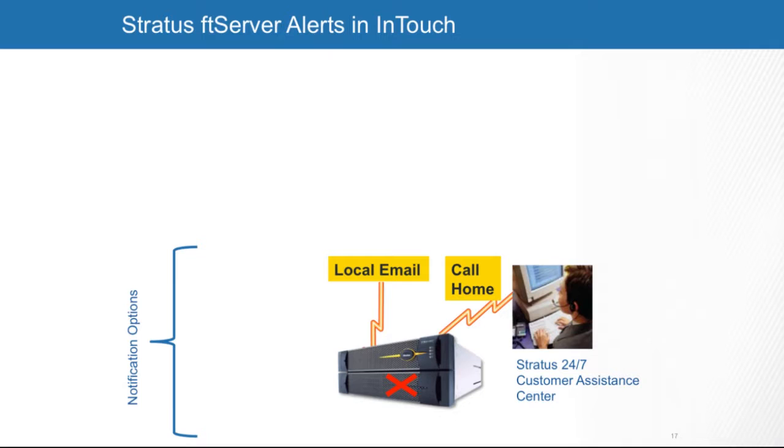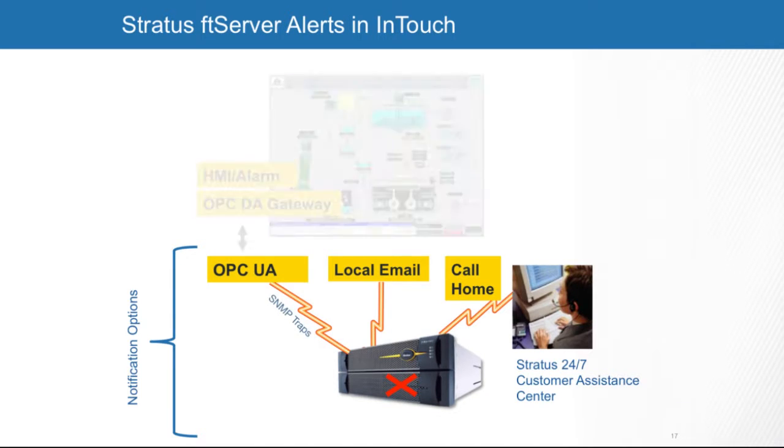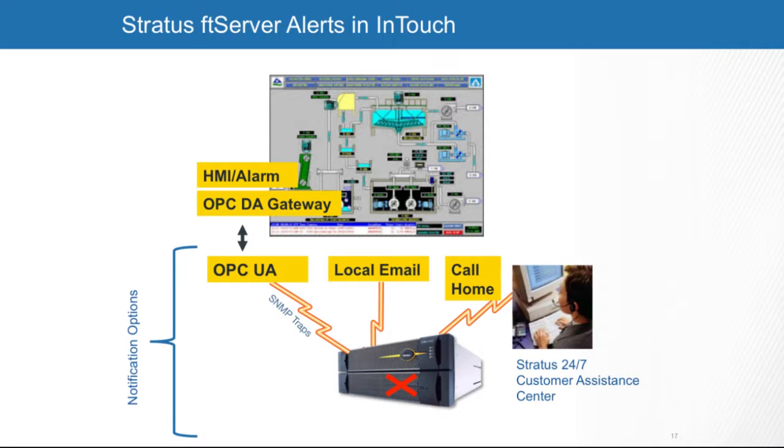The other thing that we get a lot, and by the way, I guess I skipped this, is that phone home. We could also generate a local email, and we also now have an integration where it'll come up right in the HMI. And this is for facilities where there is literally no connectivity.